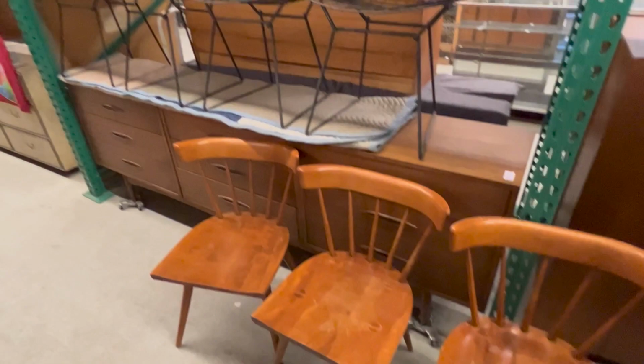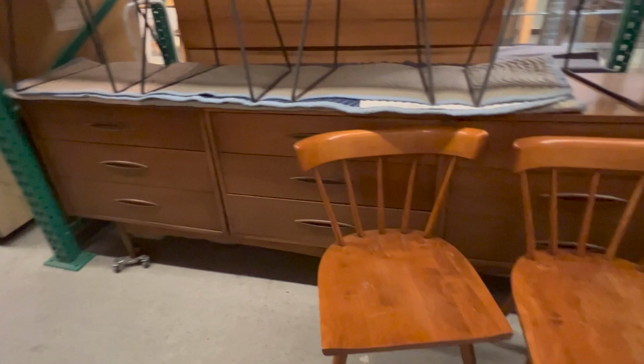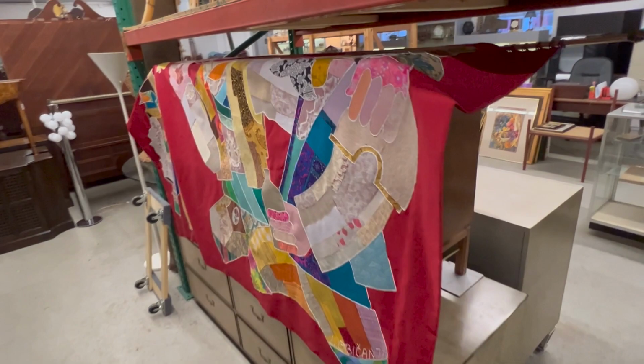Some more Bertoia, great American modern triple dresser. Big Aubusson tapestry that can be seen really well on our website and app.